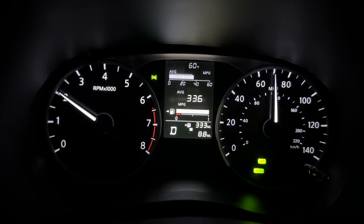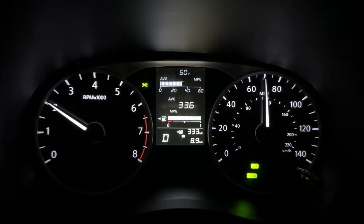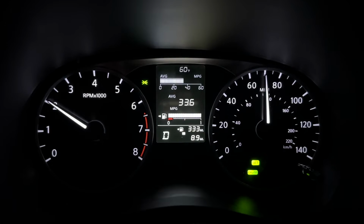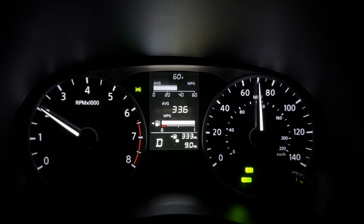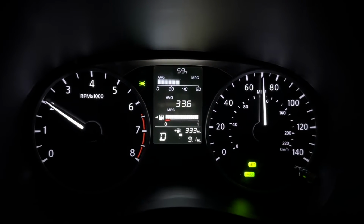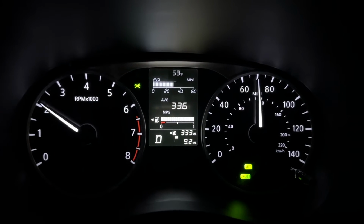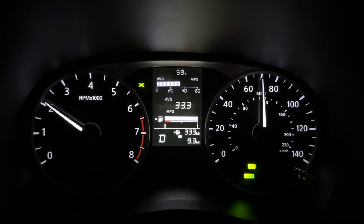And let's see, I've now covered 8.8 miles. The car indicates it's averaging 33.6. So we'll see. I expect that number to go up as we go along and then potentially go back down again. But as ever, I filled it up at one gas station. We're going to go about 57, 56, 58 miles down the freeway, something like that. Turn it around, go back to the same gas station, fill it up on the same pump, and do the division and see what it did.